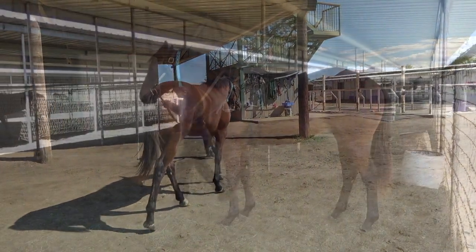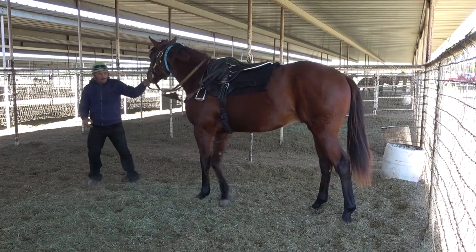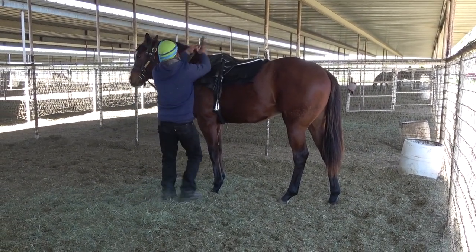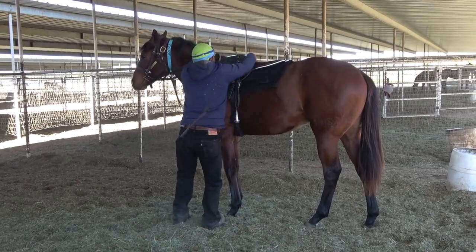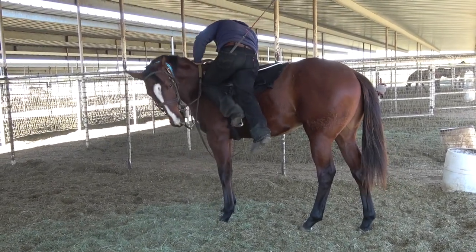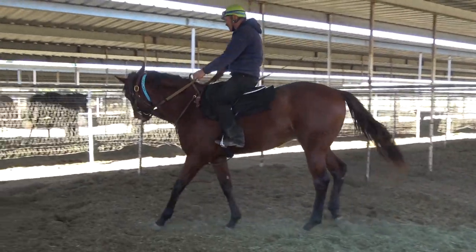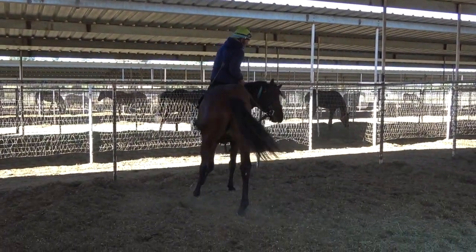He was not difficult to break to saddle. He's not unruly, but he is a tough and aggressive horse. But you can see here the rider doesn't need any help getting mounted up. Horse stands like a gentleman for him, and off they go. But he can be a handful when he wants to be.